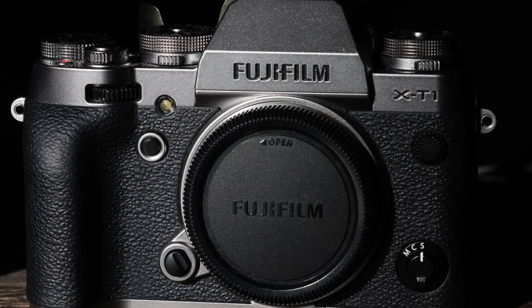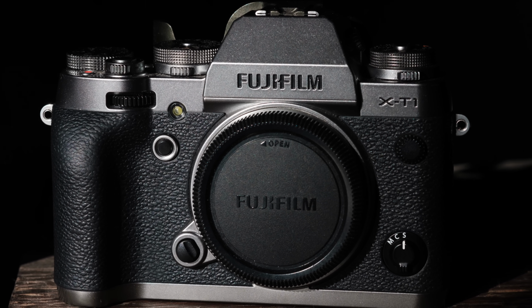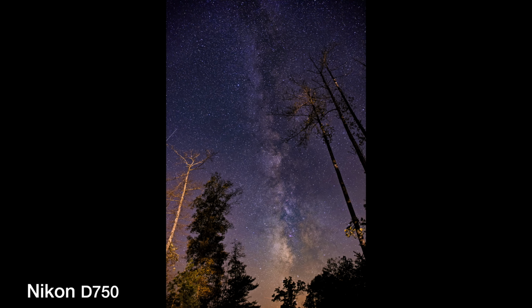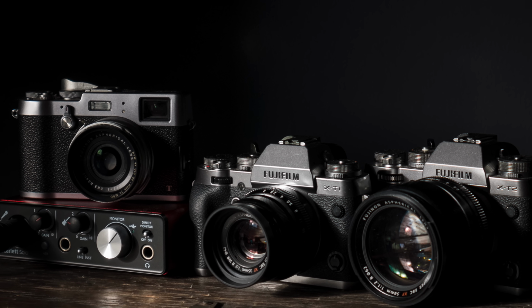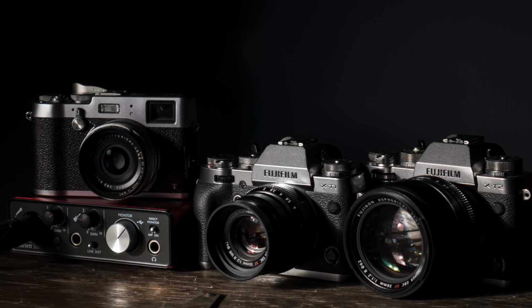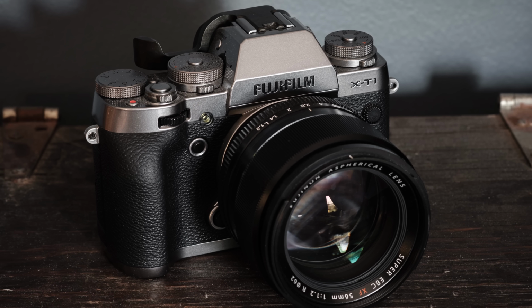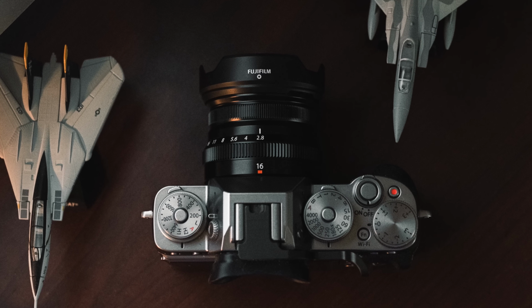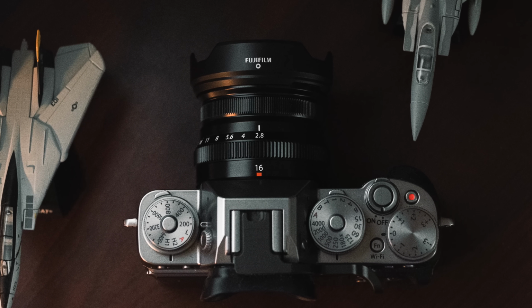First of all, let's take you back to the roots. This camera was the one that got me to switch from my full-frame DSLR system. I shot the 5D Mark II for quite a few years, and then I dabbled with Nikon, the D750, for a little while, before eventually wanting to switch to mirrorless, and specifically Fujifilm, because of their user interface and the design of their cameras. The X-T1 was the most fun I had ever had shooting with a camera. Everything about it was so intuitive to me and it made sense, and in my mind it was just how a camera is supposed to be designed.